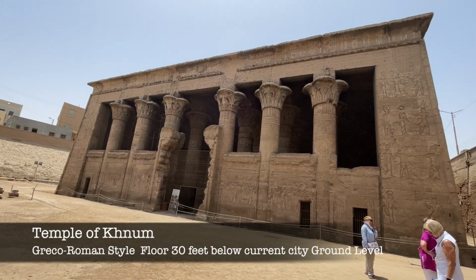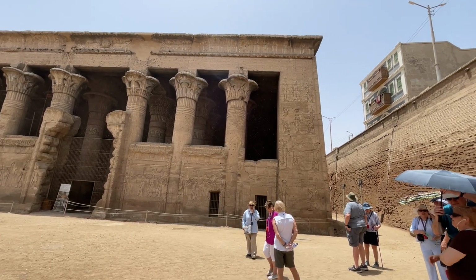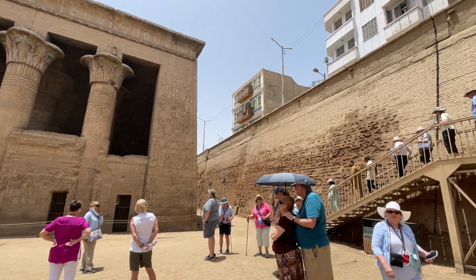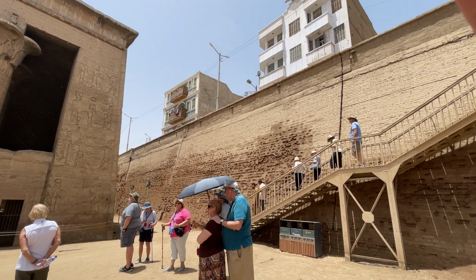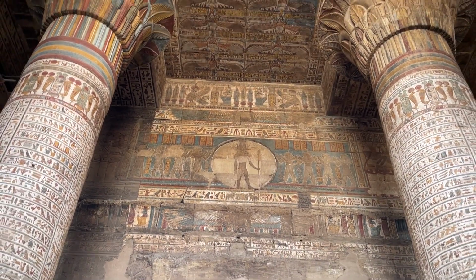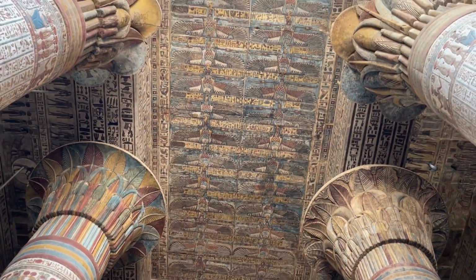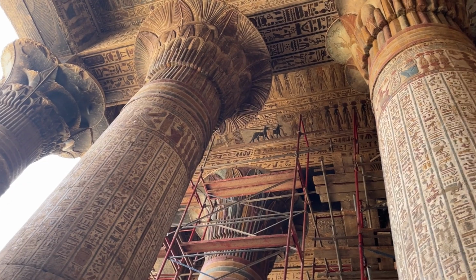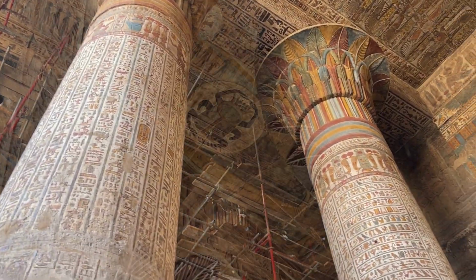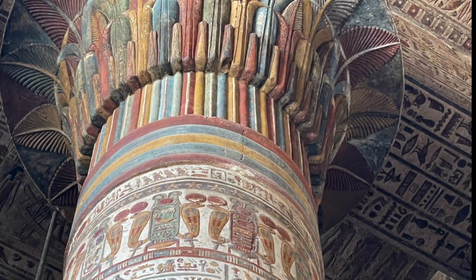This is a temple that was built 9 meters below the streets of this modern city of Esna. If the temple was down that low, what other structures are underneath the modern city of Esna? The Temple of Khnum was probably the most colorful temple for sure that we'd seen to that point. It was started back during the time of Thutmose III, but wasn't completed until the Roman era around 40 to 250 AD.